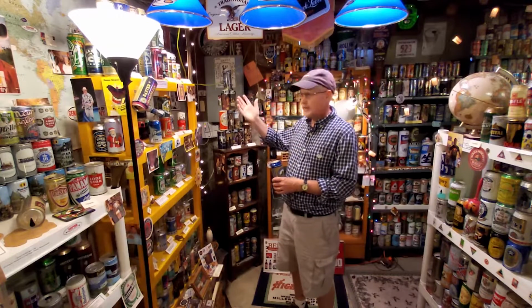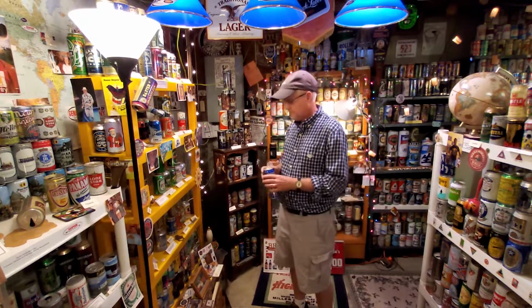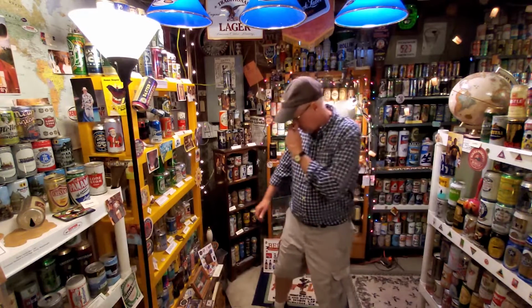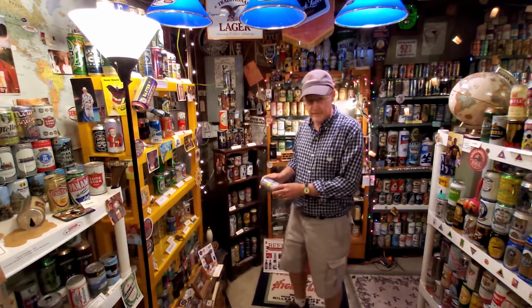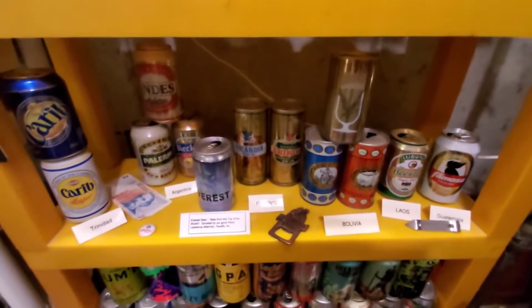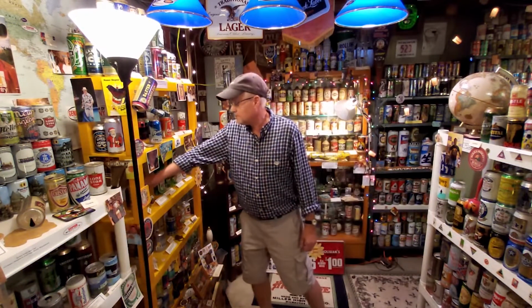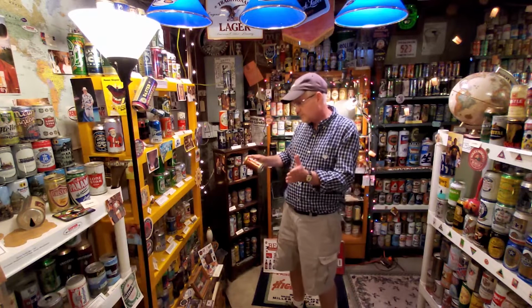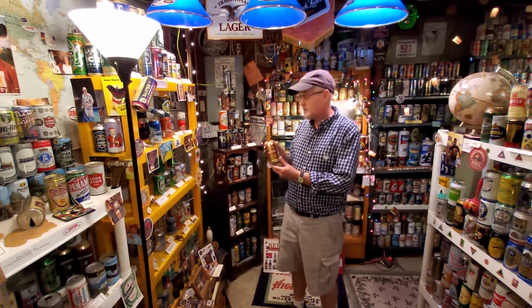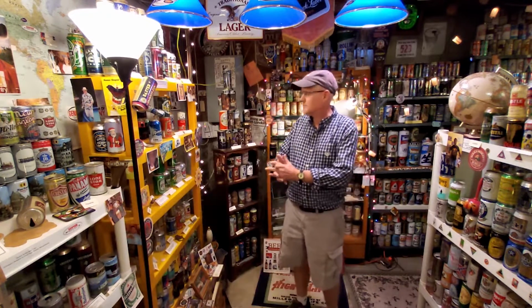We have cans from Ukraine. We have interesting cans from Cuba, Iceland. Another interesting can from overseas was donated by someone who was visiting Mount Everest Base Camp, and he actually got a hold of an Everest beer. This was a limited edition. They call it Beer from the Top of the World from Mount Everest. A few other countries you don't normally think of as being big beer countries, but we have some Namibian beer. This is from Namibia. I have cans from Mozambique, cans from Sri Lanka.